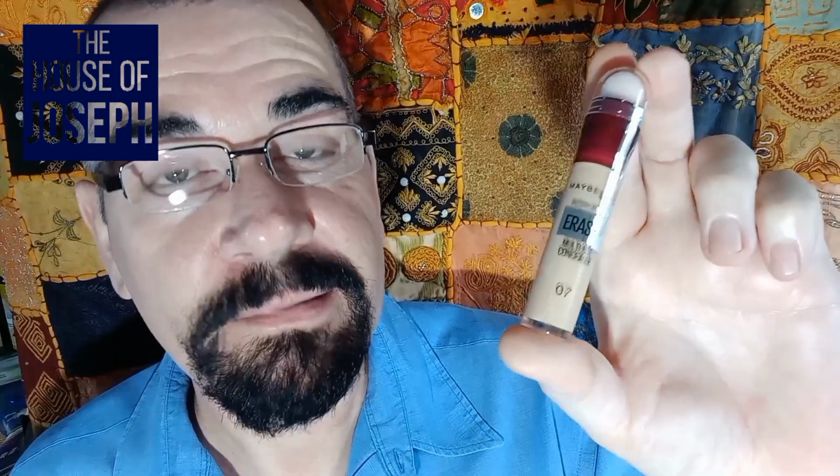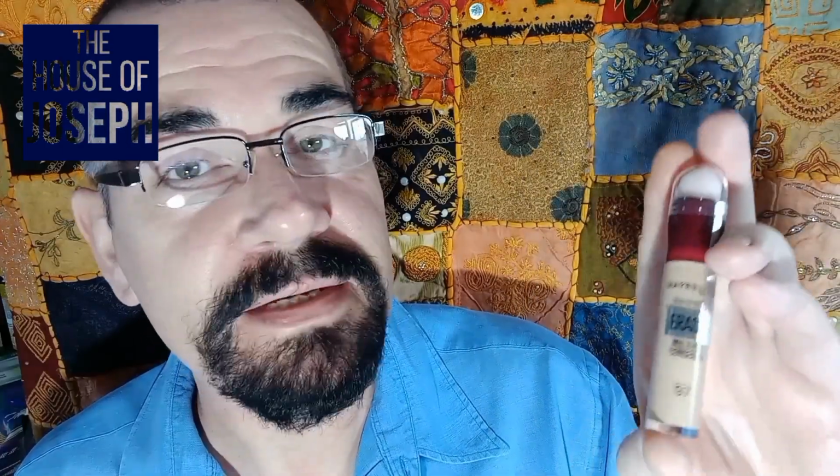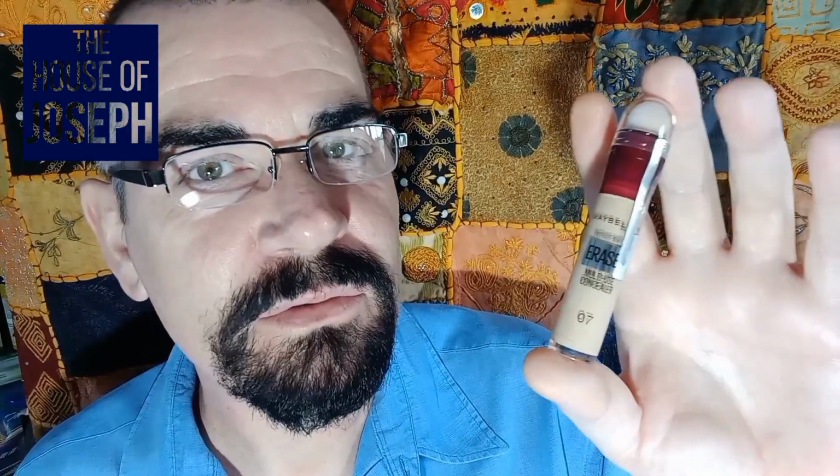Although I did actually buy this from Sainsbury's, and Sainsbury's in the UK is very, very good for security sealing, as you can see that whopping great security seal on there. They didn't have any testers for this at all. And it was around £8 or £9. I think this was £9 or £10.